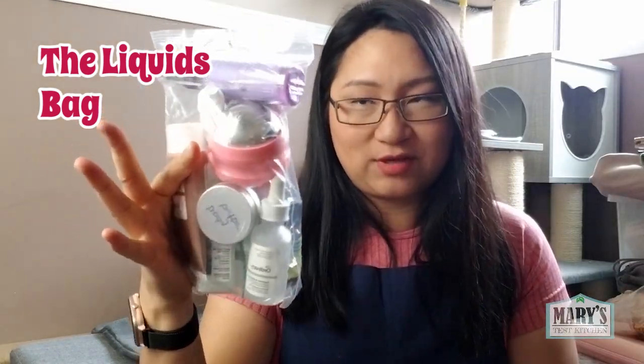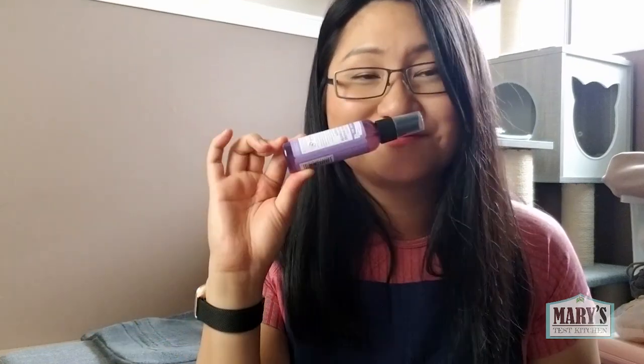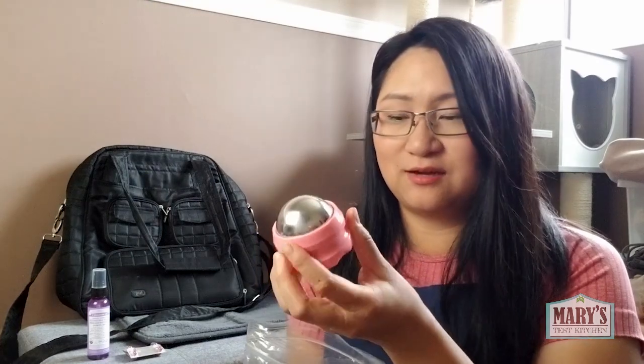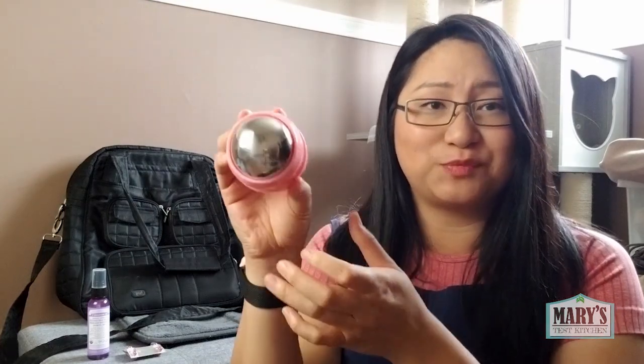Here's what I've stuffed in here. Number 1, hand sanitizer. This is the Dr. Bronner's Lavender Organic Hand Sanitizer, and it just smells lovely, so that's why I prefer to use it. Then off the top, I've got my Gravel. And then this is not a toiletry, it's a massage ball, but it has liquid inside. So you can stick this in the freezer and it'll get really cold.